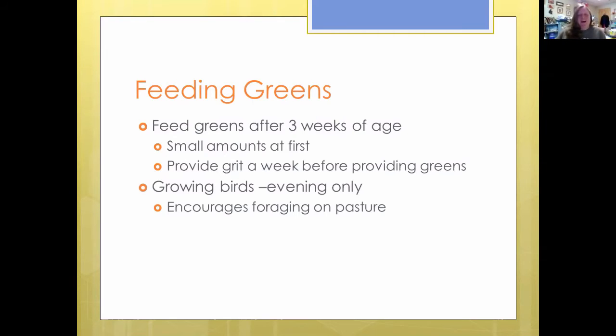Dandelion leaves are also great for them to munch on. And for those really young birds, you're going to have to snip them up into small sizes so that they don't choke on them.